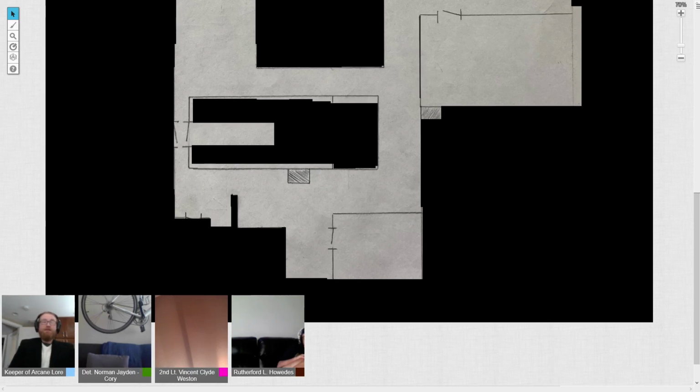I've been hanging out at the door because we didn't find any other entrances into here, so I want to cover our egress. Okay. I'm doing the smart thing because I don't want to be trapped in this room.